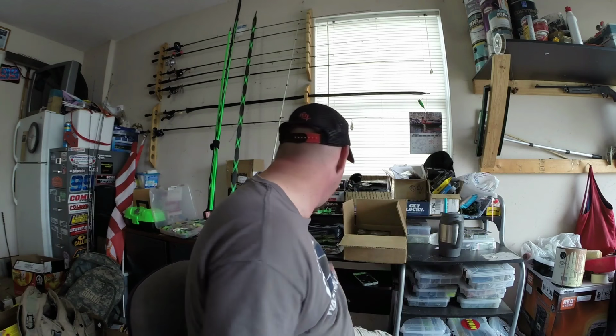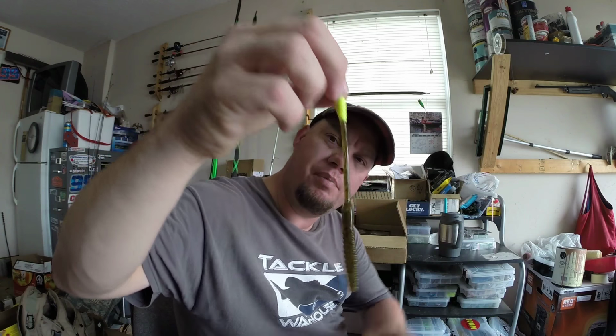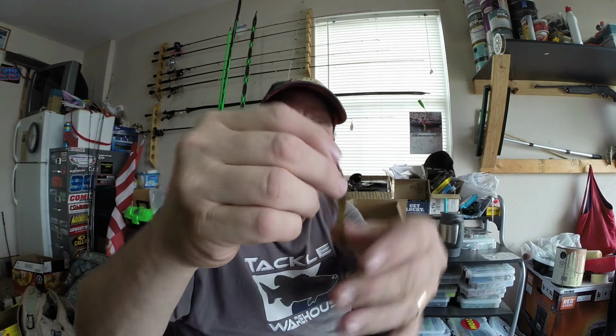I got this little worm here. I forget what they call this thing. Coontail. That's what it is. Coontail, they call this. I like this little worm. I think it's pretty cool looking, man. See? Little green pumpkin with the chartreuse in there. Not bad looking at all.